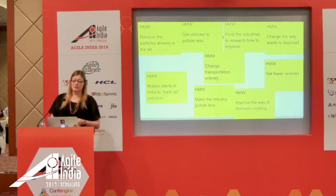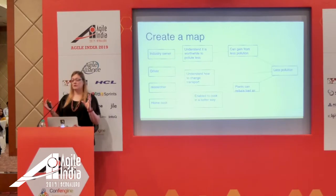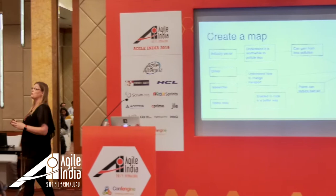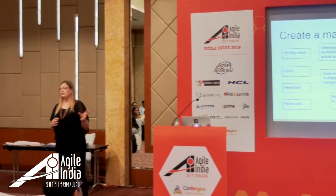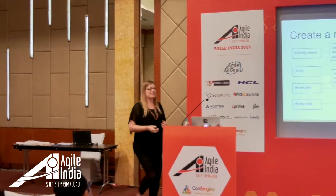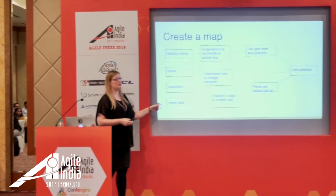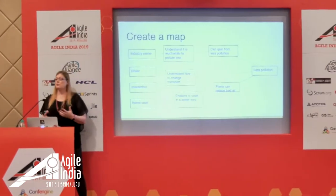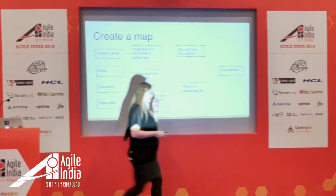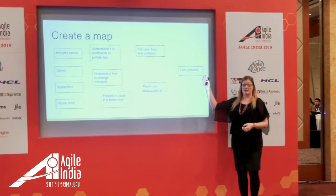Now, the next point that you're doing Monday is that you create a map. You try to create a map with all the different participants in this scenario, and you also say, what would be the solution of this? So what you do in the beginning is that you say, well, what are the different actors in this scenario? And I try to think about industry owners, drivers, researchers, and home cooks. So these would be the actors, so those are the ones you think about first. And then you think about what you want to achieve, and we want to achieve less pollution.